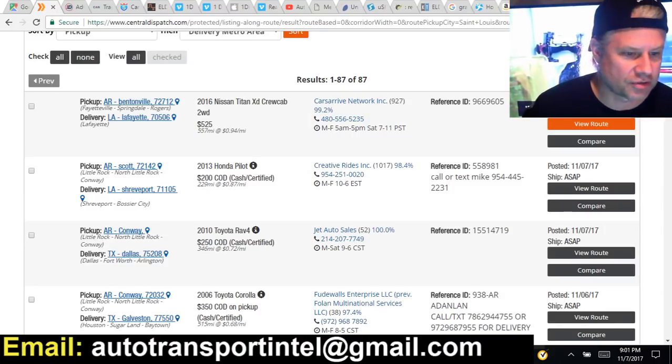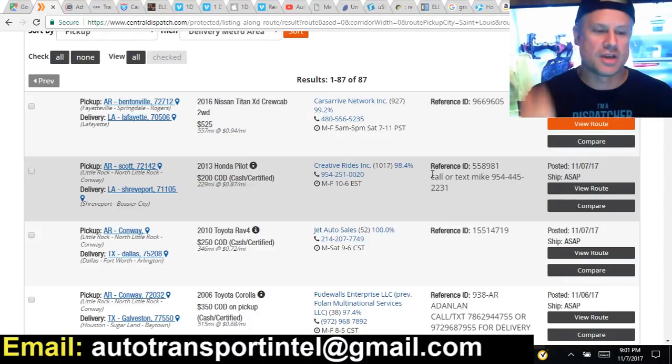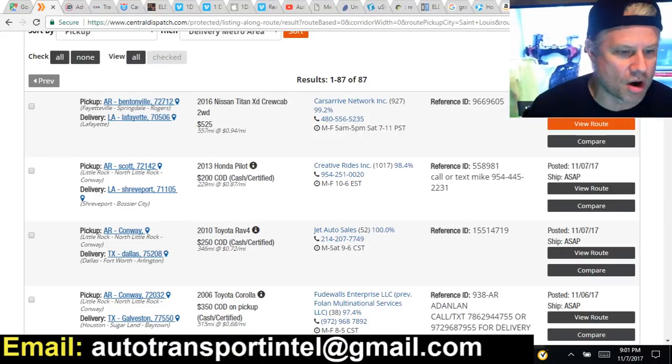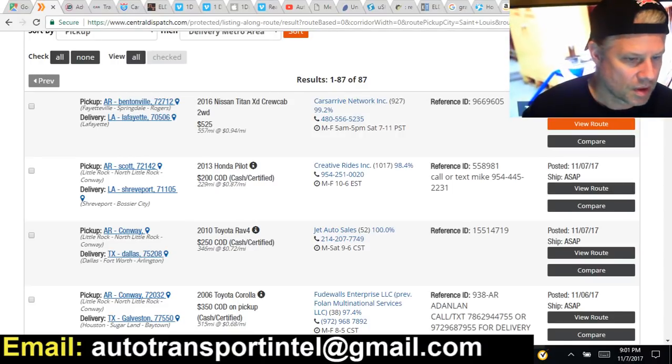So if you're in Jacksonville, that's my advice. Get a TWIC and see if you can get a winch. I don't know what size car hauler you are, but that's my advice.